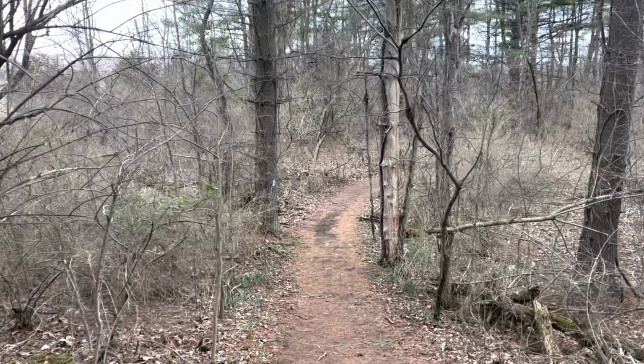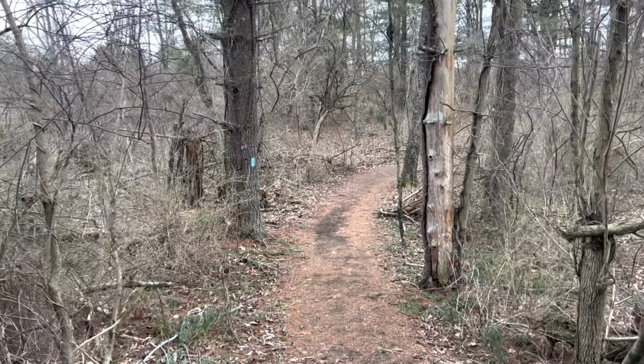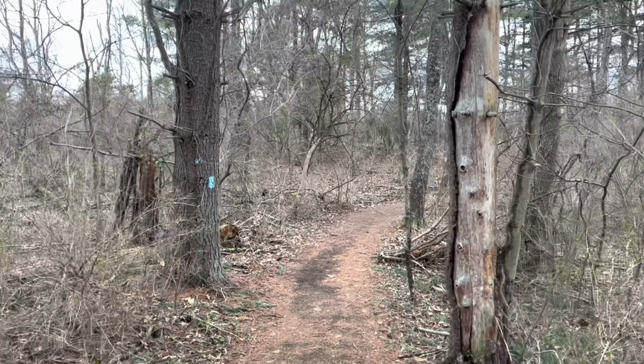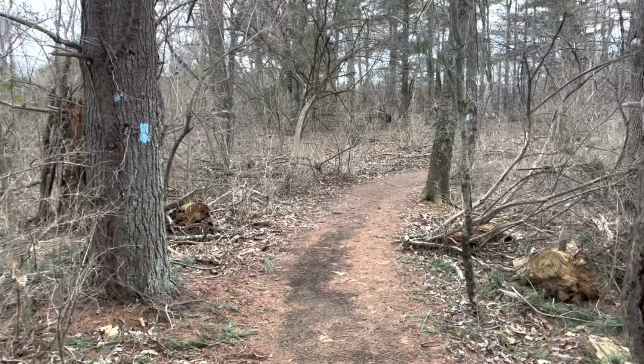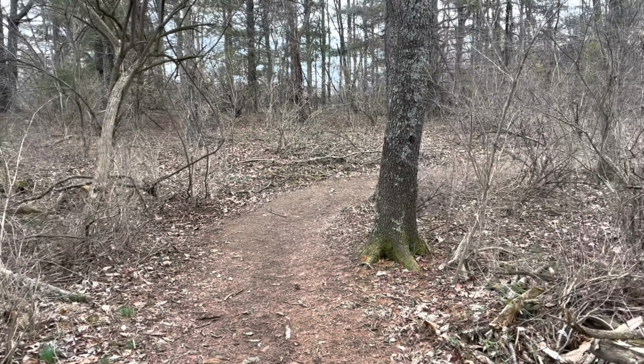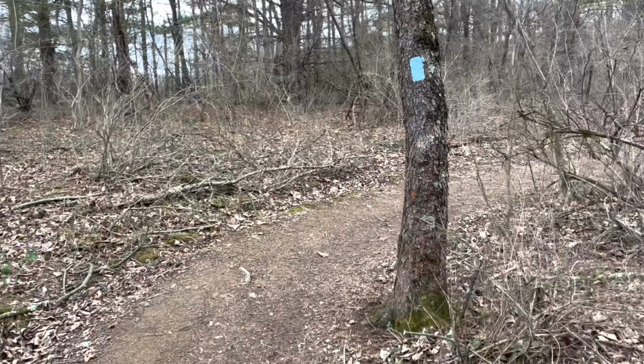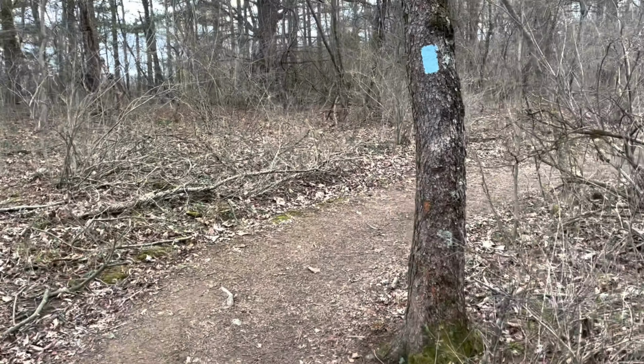It's not real hilly. I'm just going down a hill now. This part of Pennsylvania, there's a lot of mountains and hills, so you've got to expect a little bit of that. But again, very easy trail. You can come walk, hike, jog, walk your dog. There's just a lot you can enjoy on this trail.